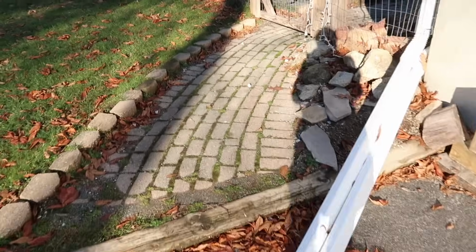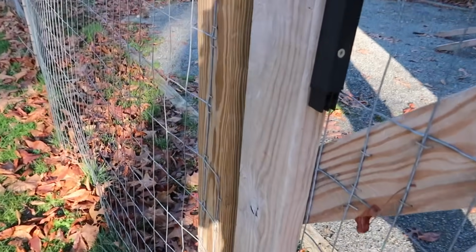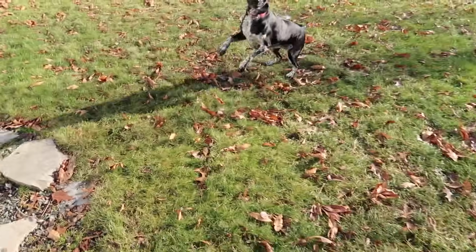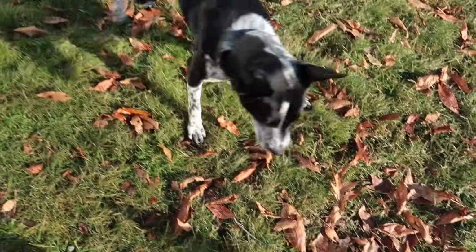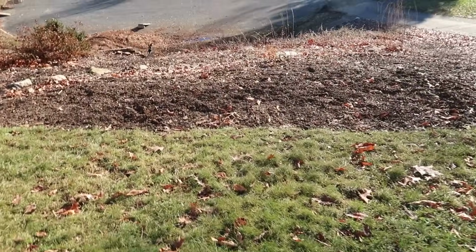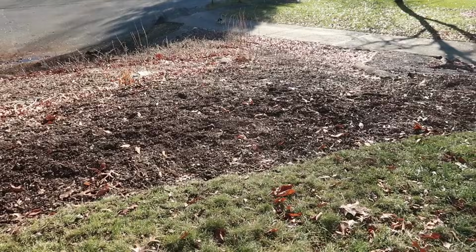But I think we've got to take these guys out for some Frisbee. What do you think? Do you want to go play Frisbee? Let's go. Are you ready, Mila? Oh, someone's excited. All right. Come on out. Ready? Here we go. Come here, Wyatt. Drop. Good boy. Ready? Ready, go. Good dogs. Come on.